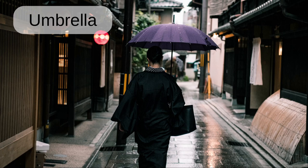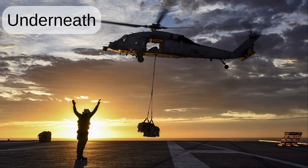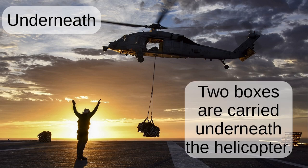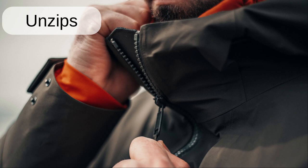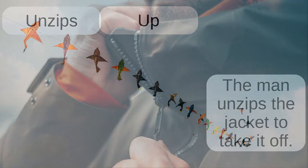Umbrella. The lady used a purple umbrella to keep herself dry while walking in the rain. Underneath. Two boxes are carried underneath the helicopter. Unzips. The man unzips the jacket to take it off.